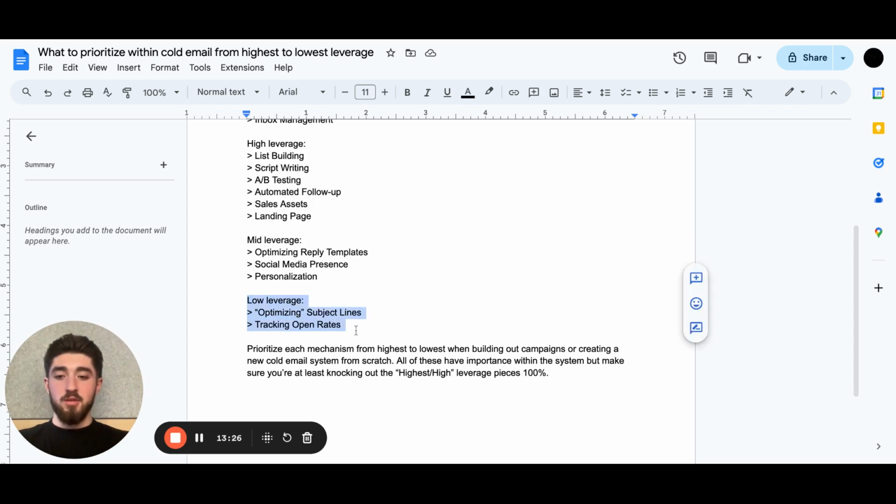And the final category is going to be low leverage. So these are things that basically don't matter. Number one is optimizing subject lines. The reason why I added this category at all is because a lot of people will come to me asking, hey, what subject line are you using, etc. Blah blah. I'm like, dude, it literally doesn't matter. It doesn't matter at all.